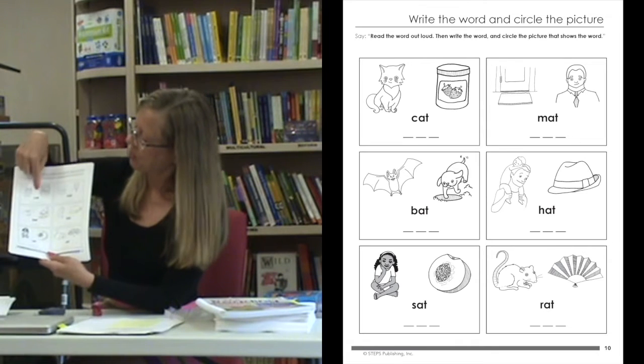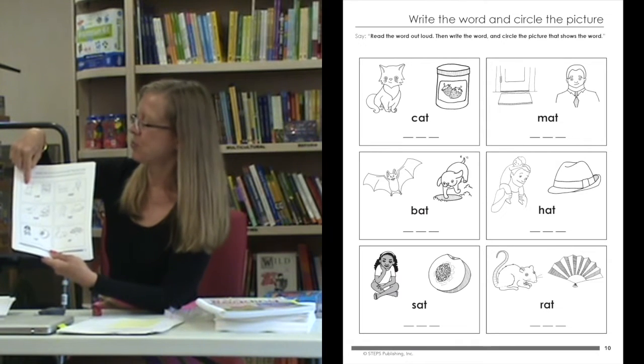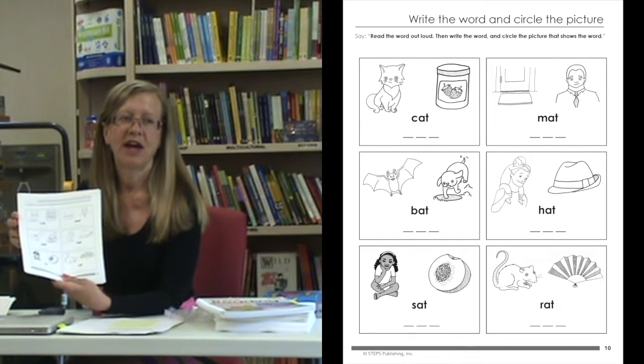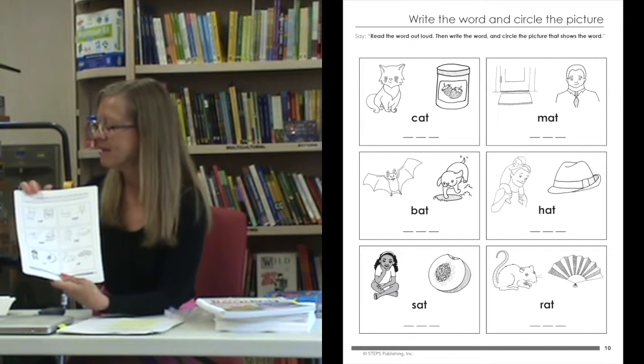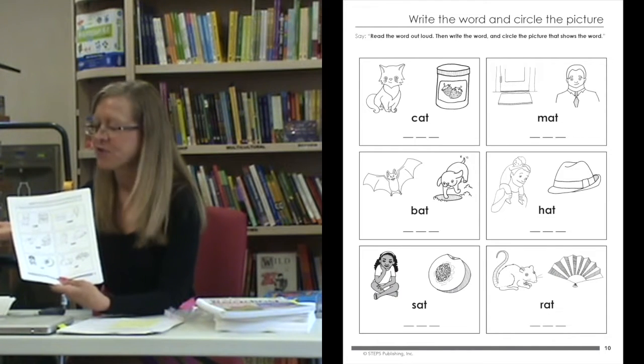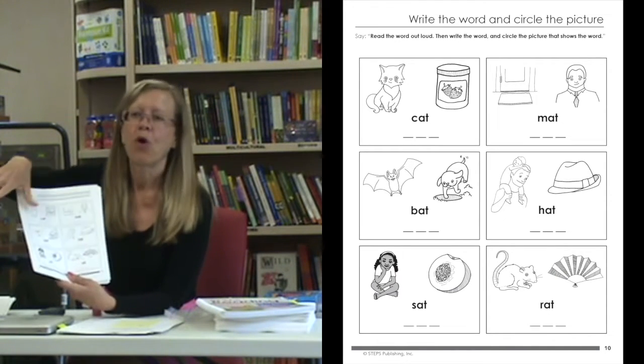Keeps going, read the word, write the word, circle the word that goes with the picture. Again, anything that makes it fun for the child is a-okay. Some kids want to color in the pictures that go with the word. That's great. Some kids decorate the whole page.